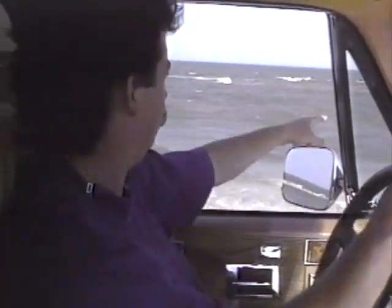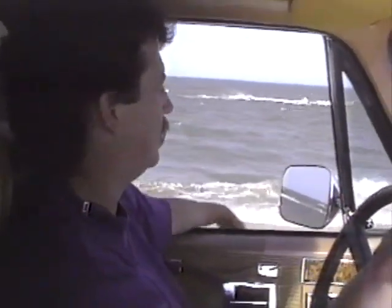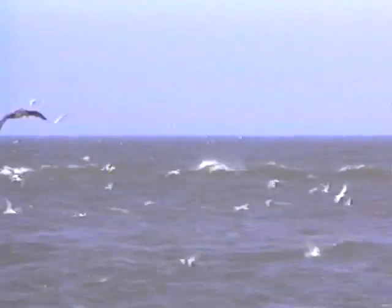So you've got a little slough running right up and down the beach here. This would be a good spot to fish right here in this slough, especially during the summertime. It'd be a very good spot to catch flounder and trout. Anytime you see birds working, that means something's going on. A lot of times it means bait fish, but generally where you have a lot of bait fish, you'll have the bigger fish feeding on them.